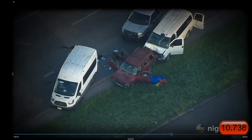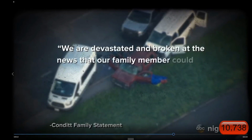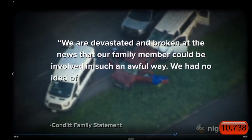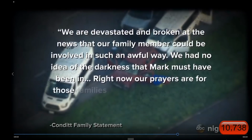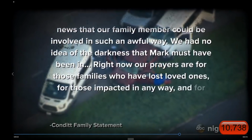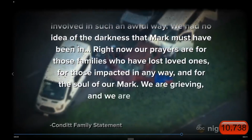Conditt's family releasing a statement saying, "We are devastated and broken at the news that our family member could be involved in such an awful way. We had no idea of the darkness that Mark must have been in. Right now, our prayers are for those families who have lost loved ones, for those impacted in any way, and for the soul of our Mark. We are grieving, and we are in shock."